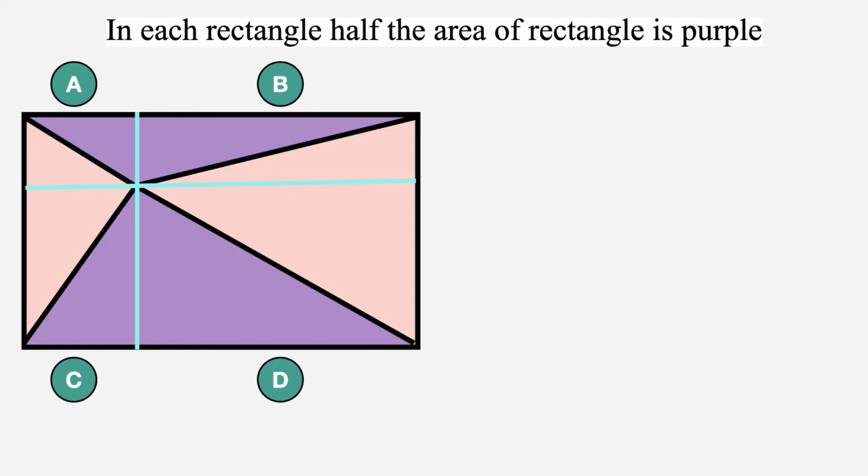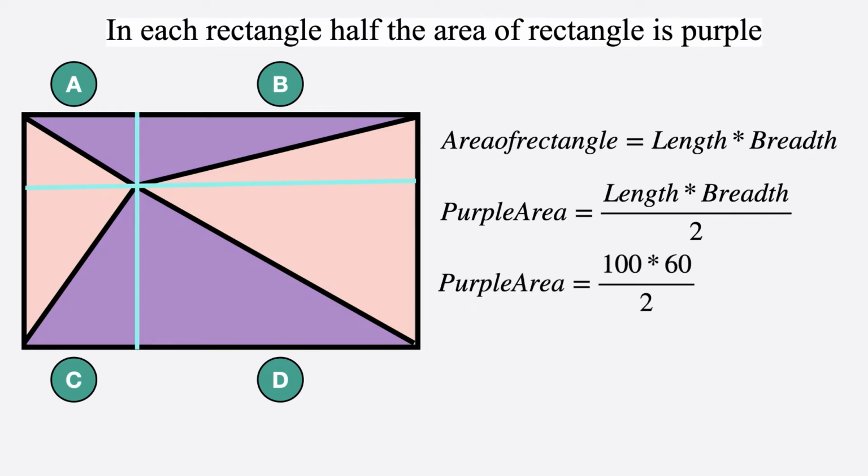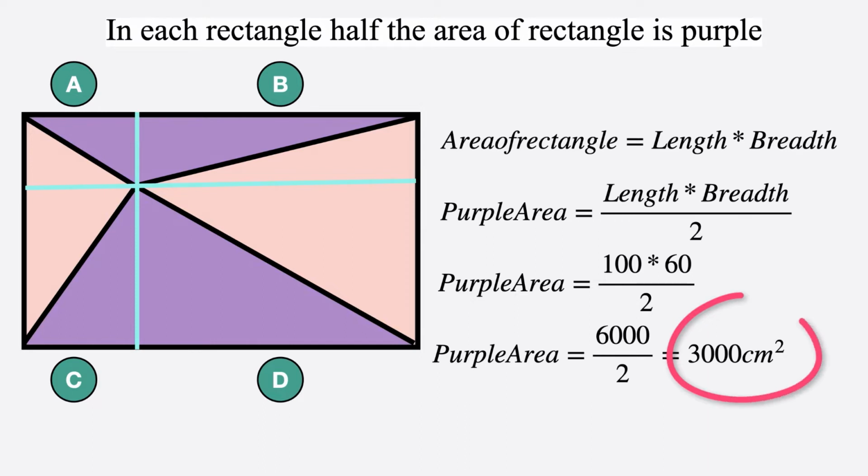We know that area of rectangle equals length times breadth. Hence purple area is length times breadth over 2 since half of the area of the flag is purple. Substitute the value of length and breadth in the formula. Now purple area equals 100 times 60 over 2 square centimeters. After solving this, we get 6000 over 2 square centimeters, and finally solving this we get 3000 square centimeters. Thus purple area in flag is 3000 square centimeters.